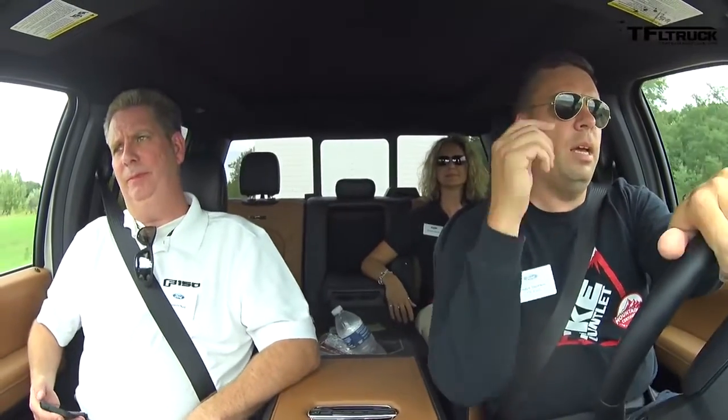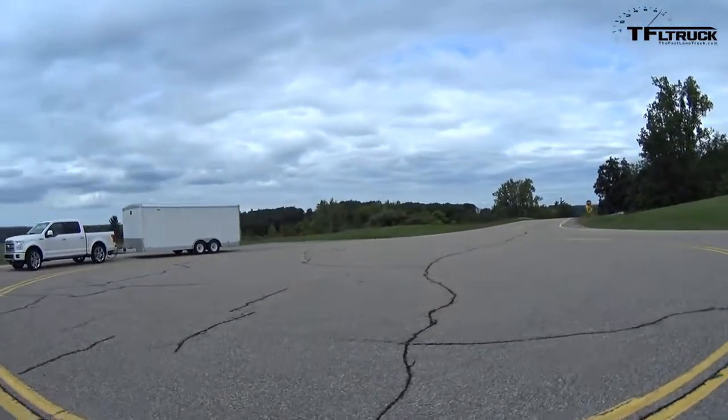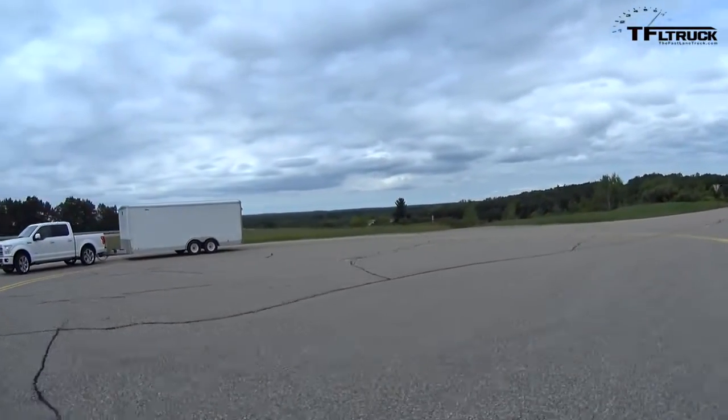You know, we run a 7% grade in Colorado on our Ike Gauntlet as well. And this is turn around up here, almost 55 miles an hour. Yeah. And that's from a dead stop. Okay. Yeah, certainly that's a strong point of the 10-speed with the additional ratios, the ability to find the right gear going up the hill and just go up almost effortlessly.